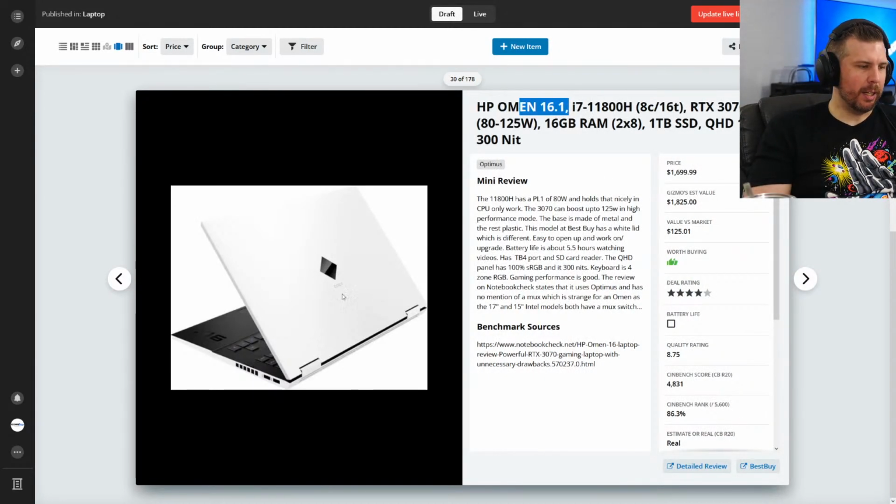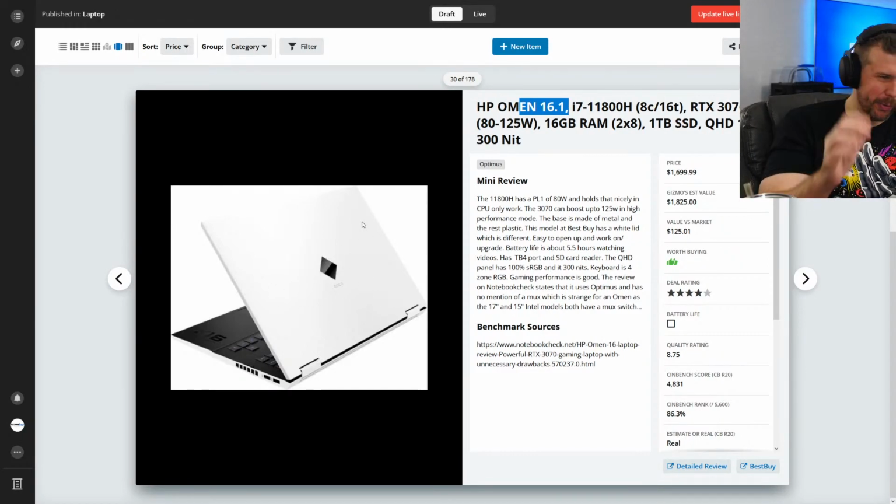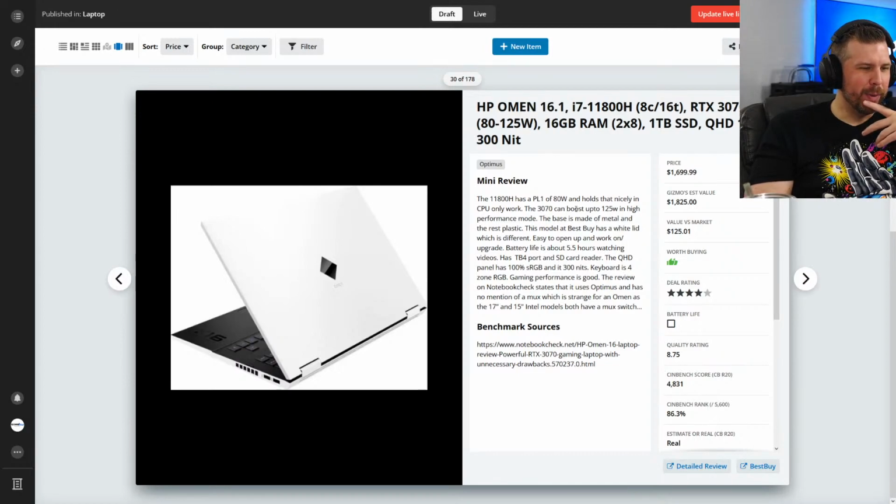Omen 16. Ooh, look at that white chassis. I love laptops with white chassis. I don't know why, but a very, very cool look to this one. We've got an i7 8-core, 11800H, RTX 3070 up to 125 watts, 16 gigs of RAM with dual channel, 1 terabyte SSD, QHD 165 hertz, 300 nits. Very nice. The 1699 price point though is not amazing, but this is definitely one to consider, again, if you're an HP fan.